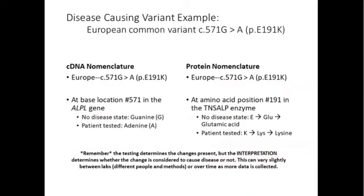So if we look on the left-hand side, this is basically saying that in the ALPL gene, so again, DNA means that we're looking at it in the gene, and if it's causing HPP, then we know that means it's being used or being reported in the ALPL gene, because that's the gene associated with HPP. So this is saying, in the ALPL gene, at position number 571, there's usually a G, and that stands for guanine, which is one of those 4 DNA bases. And actually, in this patient, that G is changed to an A. So that would represent adenine, which is another one of those 4 bases. So that's all that this is saying: at position number 571, most folks have a G, this patient has an A, and that G to A change is what is responsible for having the signs and symptoms and the diagnosis of HPP.